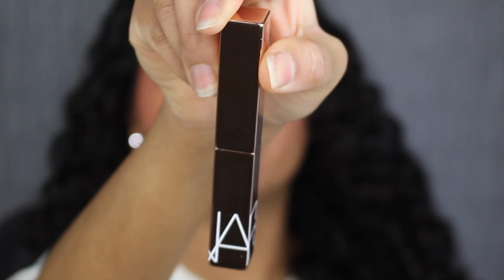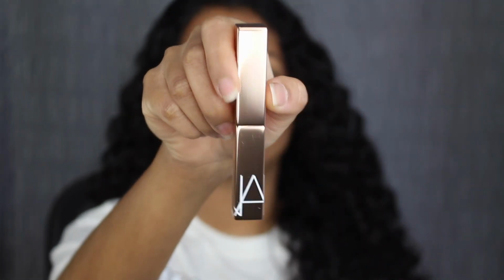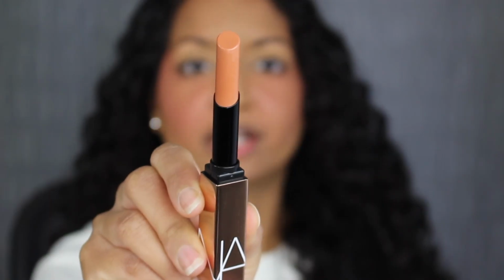Here's what the actual lipstick tube looks like. It says Nars down at the bottom. I like the mirrored packaging and I like that it comes in a slim tube. And then down at the bottom you have the shade name printed again. Here's how much product comes inside of the tube.